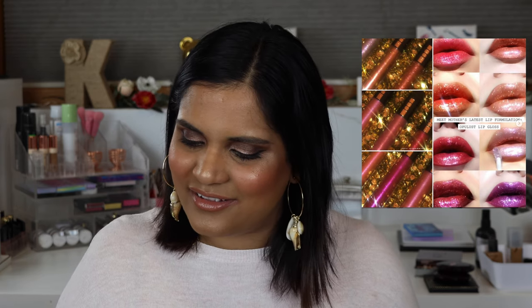The next thing I'm anti-hauling is the PML Pat McGrath Labs Opulent Glosses in 8 shades for $30 apiece. If you don't know the channel Rented Fashion Cat here on YouTube, she is Pat McGrath obsessed. I think she's the one that actually found Pat McGrath, and then she was like, Karen, look at these palettes.